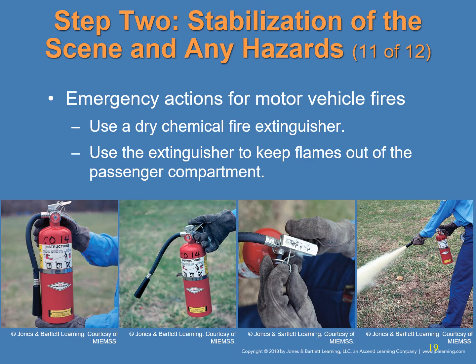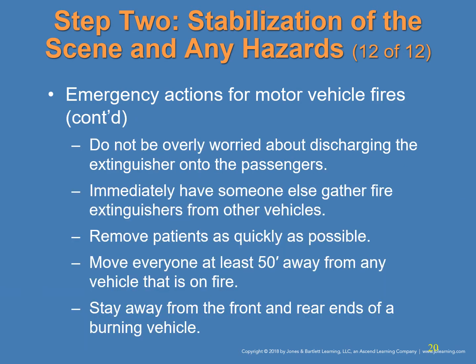Emergency actions for motor vehicle fires. Use a dry chemical fire extinguisher. Immediately have someone else gather fire extinguishers from other vehicles at the scene. Use the extinguisher to keep the flames out of the passenger compartment. Do not be overly worried about discharging the fire extinguisher onto the passengers. The dry chemical powder is non-toxic.